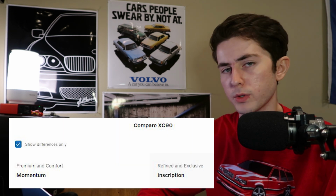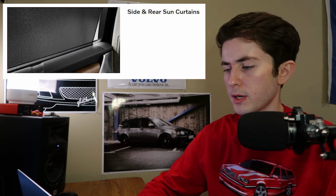A nice feature on Volvo's site is the ability to show only the differences. We're easily able to see which features one model has and the other does not. The first difference here is that the Inscription offers side and rear sun curtains, so basically, if you don't choose this model, have fun sweating your butts off in the Momentum.